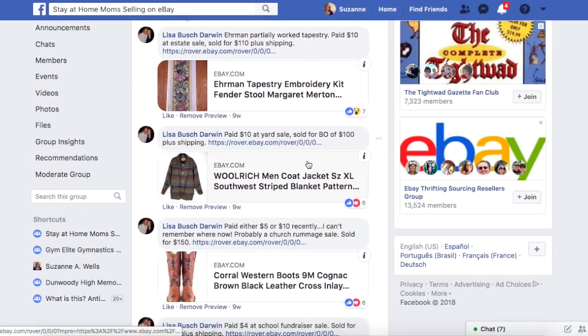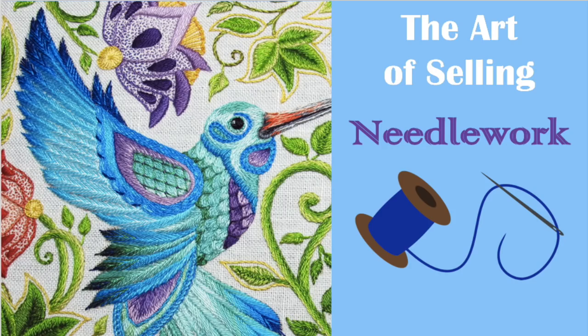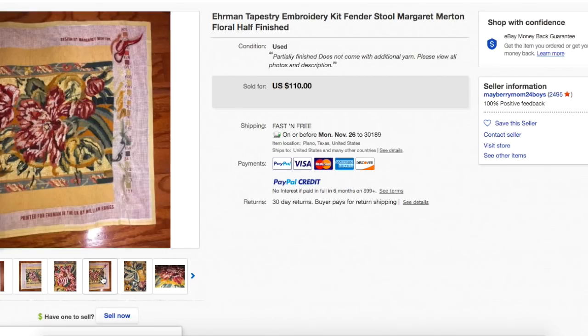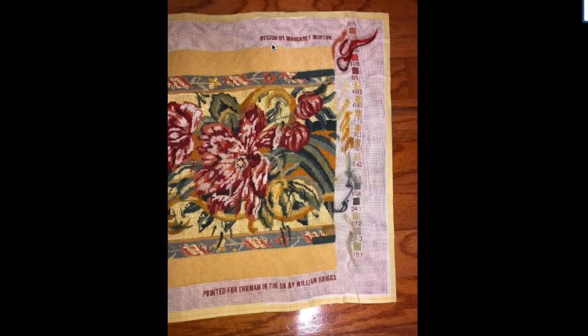Great. Okay, Lisa. Ermine partially worked tapestry, paid $10 at an estate sale, sold for $110 plus shipping. So let's take a look at this. Yep, this needlework is great. And remember, I've got a needlework course in the premium library where you can learn all about it, keywords, what sells, all of that stuff. So this says tapestry embroidery kit, Fender stool, Margaret Merton floral, half finished. So she obviously looked up, or it's actually printed on the fabric here, the name of the design and the company that made the kit.